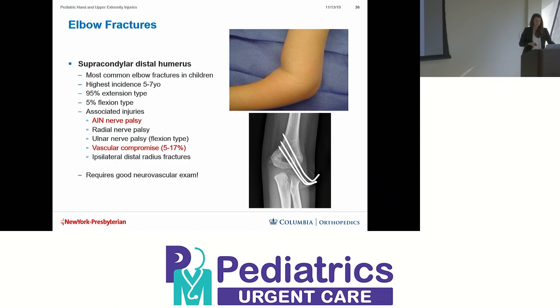Associated injuries, AIN is very common. Radial nerve palsy is more common if the distal portion moves medially. Ulnar nerve is more common with the flexion type. Vascular compromise, depending on the degree of the supracondylar, is also pretty common.